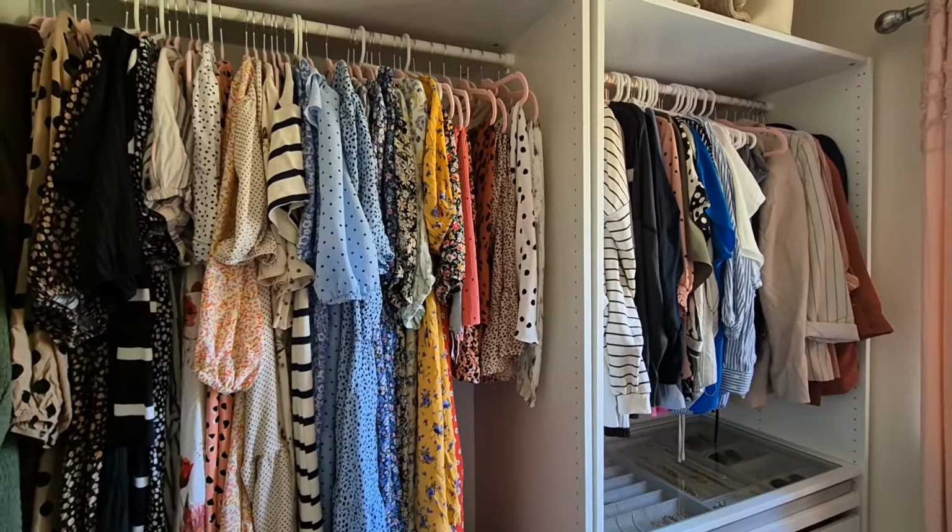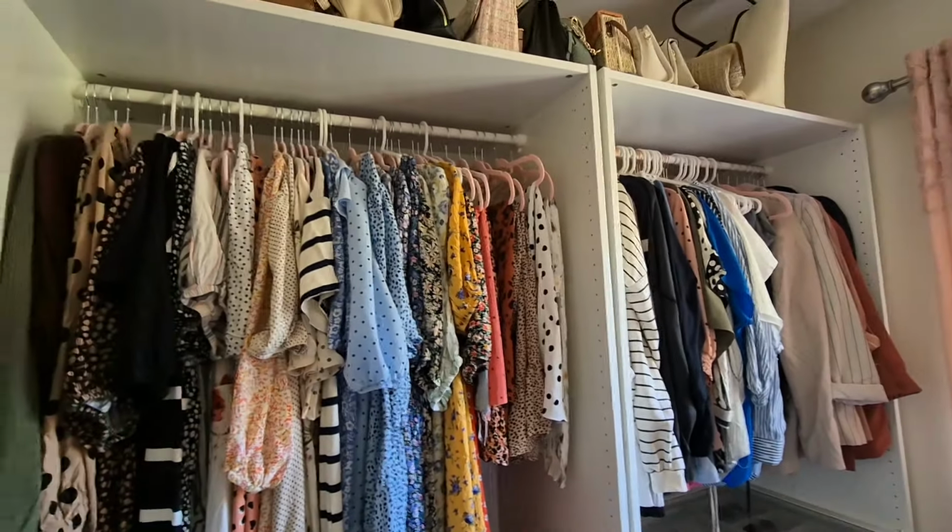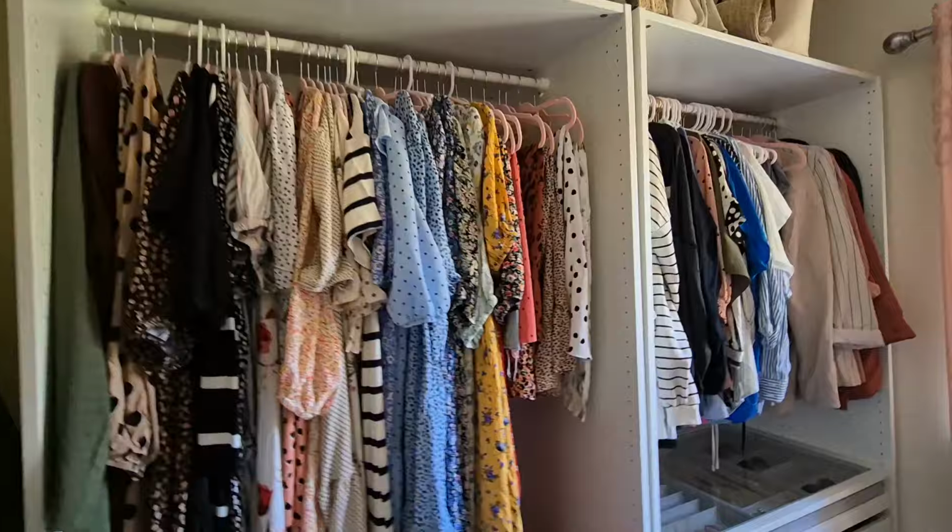Finally have a finished dressing room to share with you. But to get to here, we need to start from here.